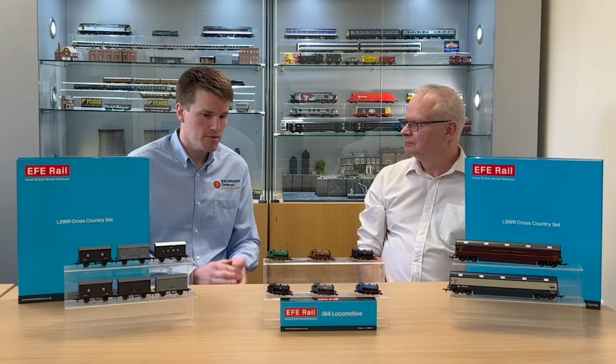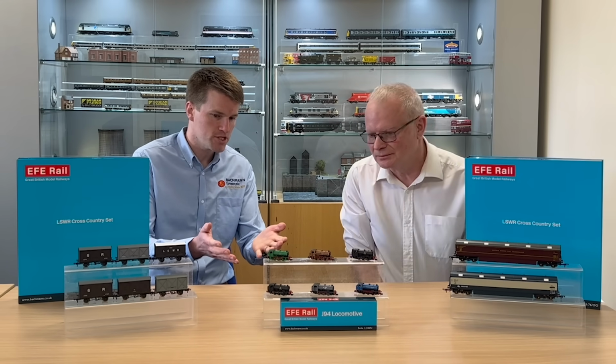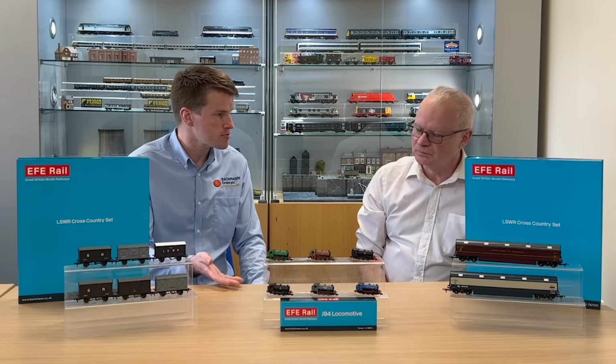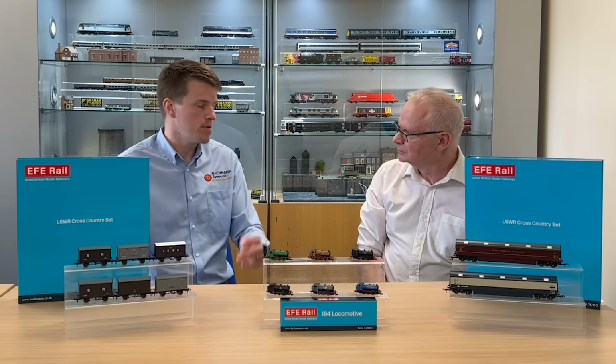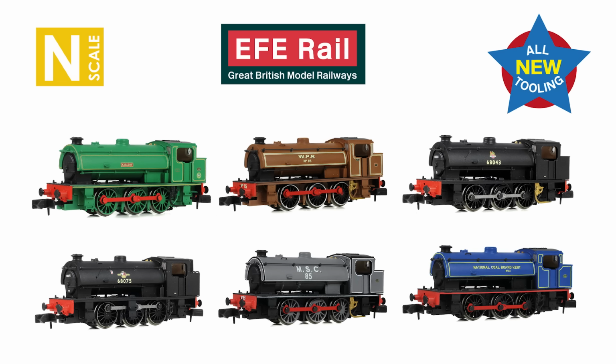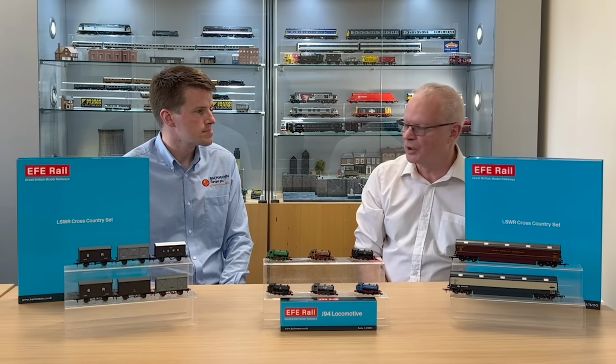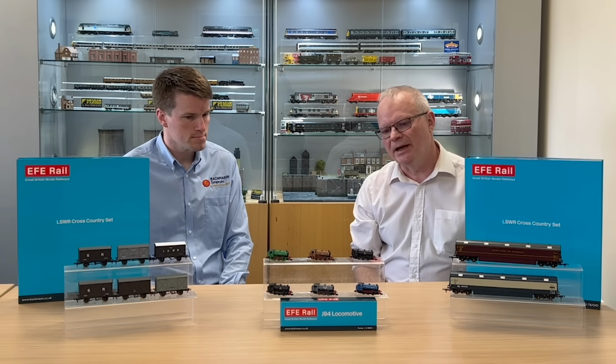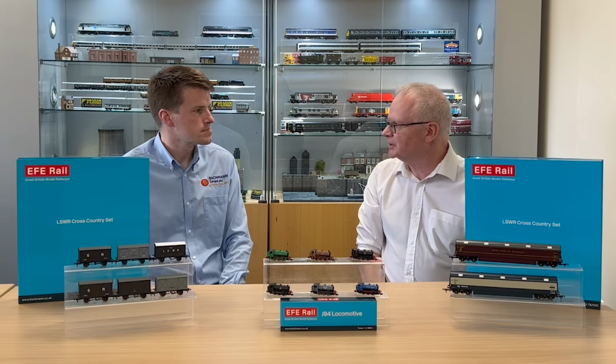And then we've got something in front of us here for N scale, which people know as the J94, the WD Austerity saddle tank, and something that a lot of people have been asking for. So the Austerity from Hunslet, over 800 of them were built between 1943 and 1964, primarily as a War Department shunting locomotive. The London North Eastern Railway first purchased one in 1946 and then purchased another 70 odd, and they were given the class J94.